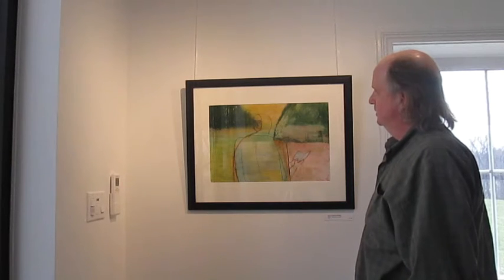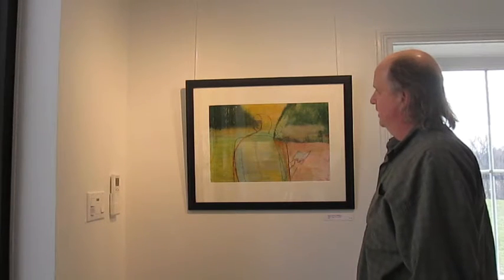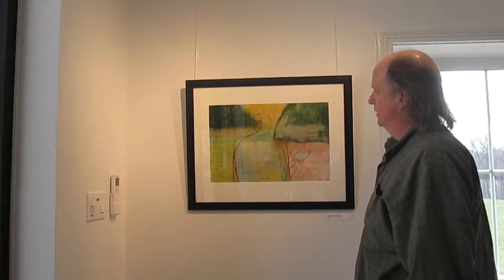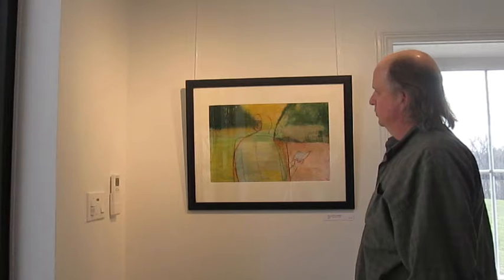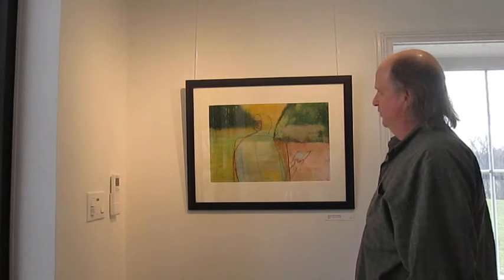This painting was done in 2018. It was part of a Thomas Merton exhibit at KCAD in Louisville. And it's showing Merton in deep contemplation out in the fields where he loved to be.